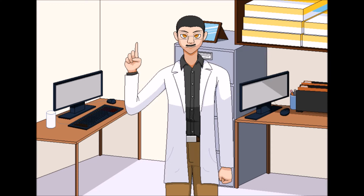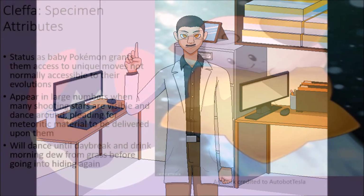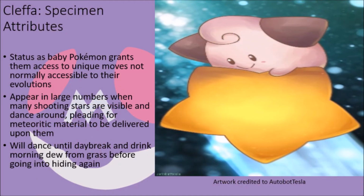If this does occur, and a piece of meteoritic material crashes nearby, these wee beasties will surround the object in large numbers like a giant mosh pit and will examine it, towing it away if they can determine that it is fit for the conversion process of ordinary meteoritic material into moonstones. If not, they will continue dancing regardless until daybreak, only taking the time to sip the morning dew from grass to rehydrate themselves before hiding themselves until night falls again.